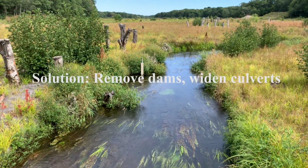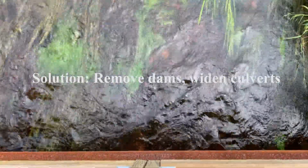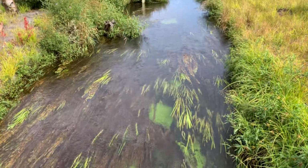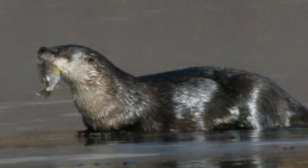Wow, Gemma, can you believe it? The dam is gone and the river is running free, the first time in over 300 years. I'm imagining all these fish having free access to the entire river, and even the otters and the muskrats can then swim up the river easily.